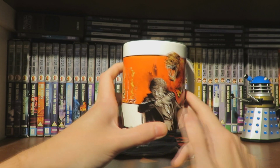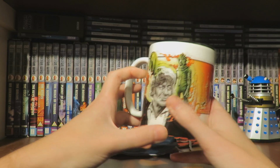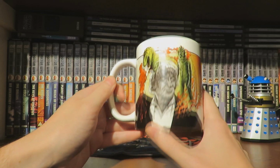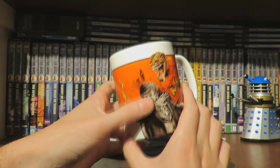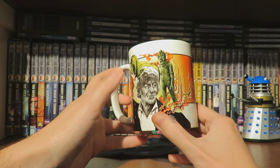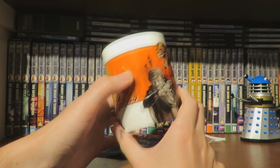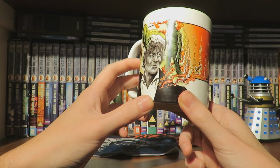It's very cool. And then on the other side we've got The Cave Monsters, being my favourite Target novelisation. So yeah, it's a very cool mug. I love it because it's obviously inspired by the 3rd Doctor, and two brilliant stories, Invasion of the Dinosaurs and Doctor Who and the Silurians. So I absolutely love this mug. I got it off the Chris Achilleos website.